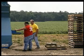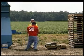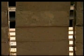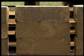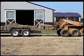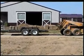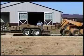Earthblock International has a proprietary one-step sealant and paint application, which can be either rolled or sprayed onto the finished walls. Once the blocks are stacked on a pallet, they can be easily transported by a forklift to any location, or they can be warehoused for future use. Here we see the pallets being loaded on a trailer to be delivered to the building site.